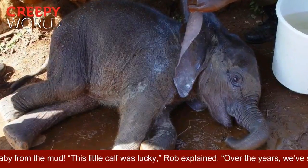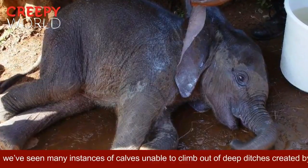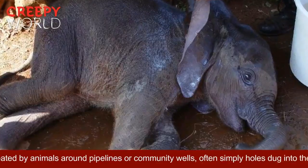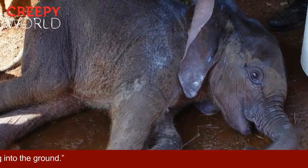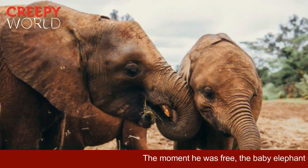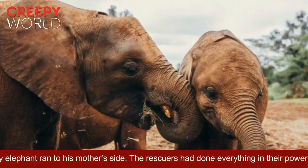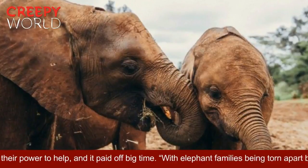This little calf was lucky, Rob explained. Over the years, we've seen many instances of calves unable to climb out of deep ditches created by animals around pipelines or community wells, often simply holes dug into the ground. The moment he was free, the baby elephant ran to his mother's side. The rescuers had done everything in their power to help, and it paid off big time.